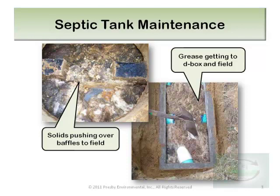The system owner took measures to reduce the daily flow and had the tank serviced, which addressed the root causes of the malfunction. The field was successfully rejuvenated and is still in operation today.